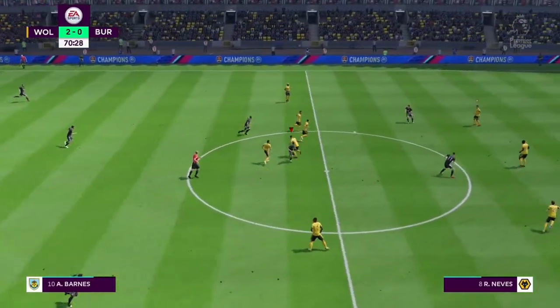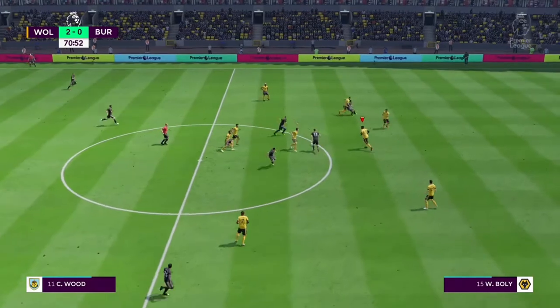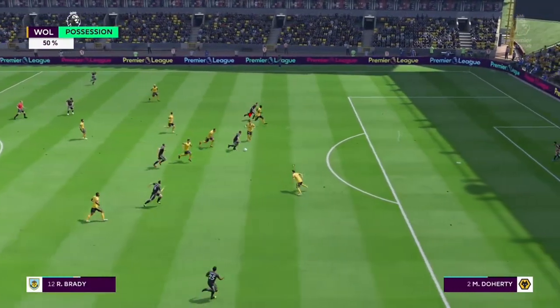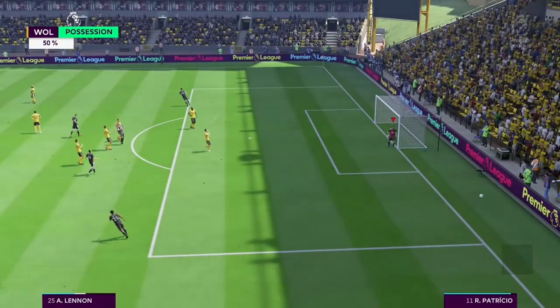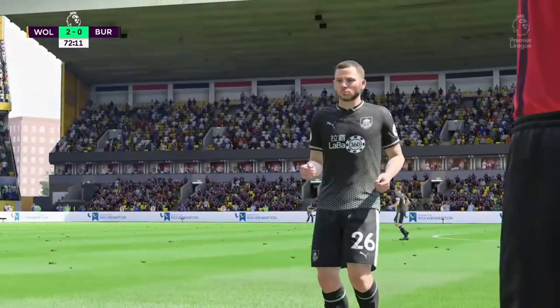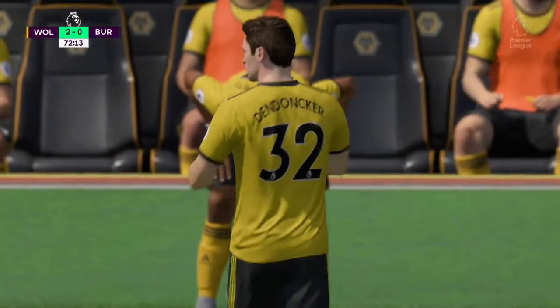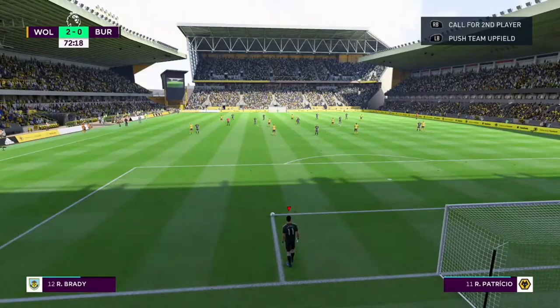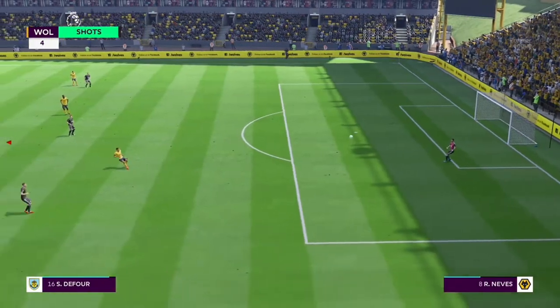And 20 minutes to go. Wood. Here's the shot. Maybe a bit of a sighter, but it was a strong effort. I have seen him score from those kind of distances. Well, this is the time where the managers really earn their money. It's going to be an alteration to try and improve the team.